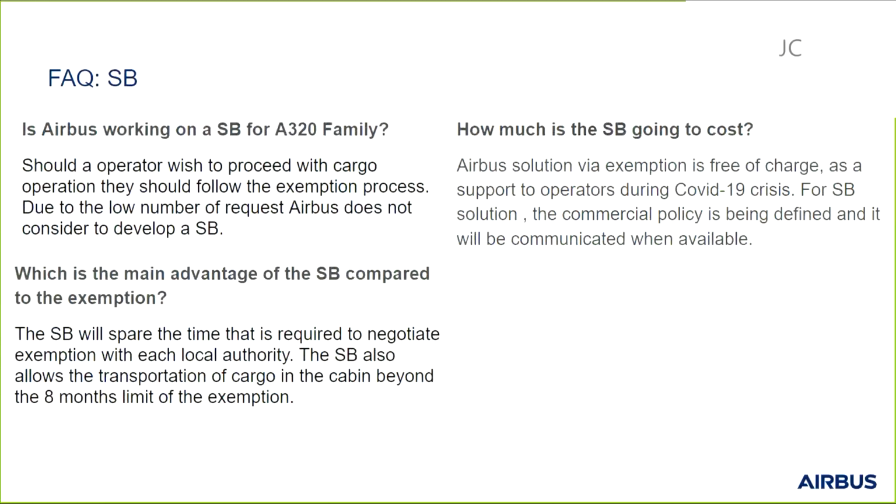And finally, we have some questions linked to the service bulletin. Matthias, can you confirm if Airbus is working on an SB for the A320 family? So currently, we are not working on this. We are focusing on the A330 and A350.